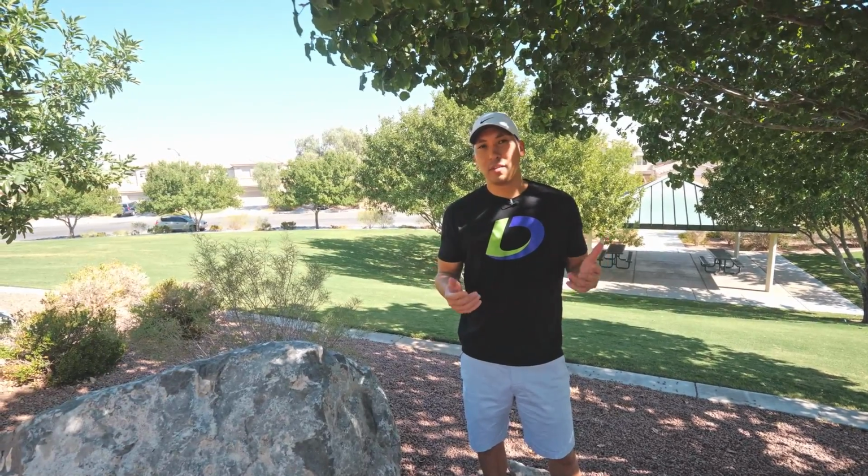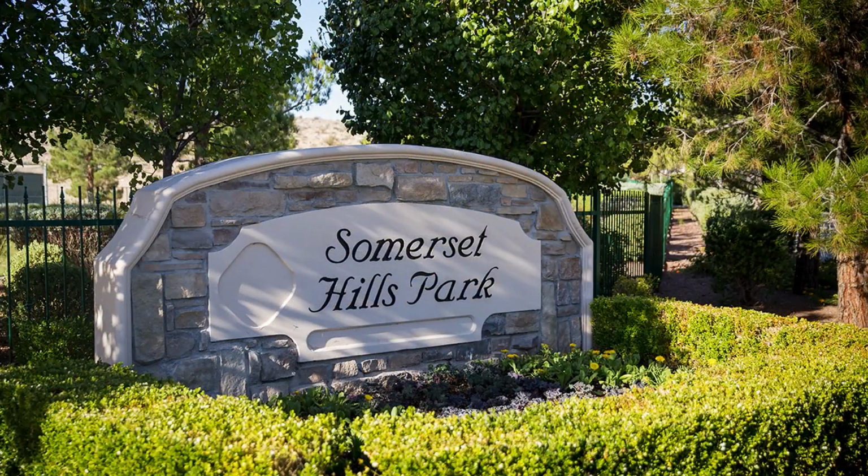I purchased my first home here almost 10 years ago, and I've lived here ever since. It's such an easy place to get around. There's so many amenities to the area. We're coming to you guys today from Somerset Hills Park. This is a park that's very, very convenient in the middle of Southern Highlands.